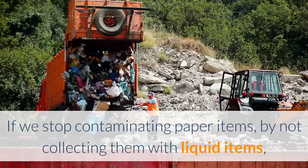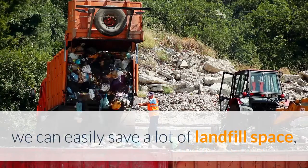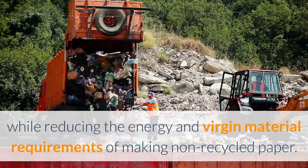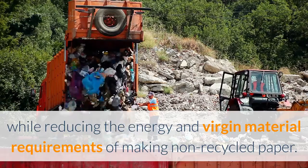If we stop contaminating paper items by not collecting them with liquid items, we can easily save a lot of landfill space, while reducing the energy and virgin material requirements of making non-recycled paper.